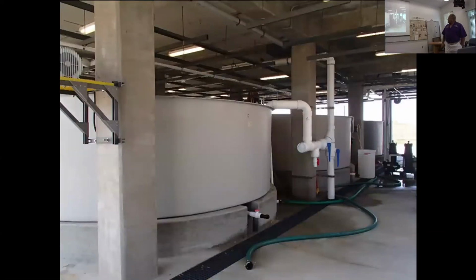So this is downstairs, and we have three 8,000-gallon tanks here. This plumbing right here is for what we call recirculating. When we go into recirculating mode, this has all been taken out now, and we have this set up above these tanks to drop into tank C or tank B.